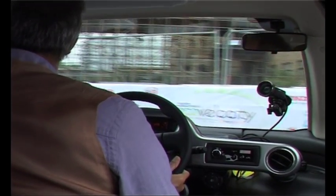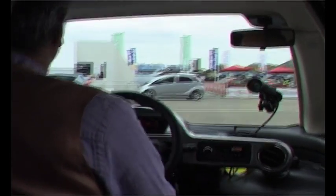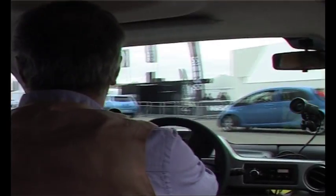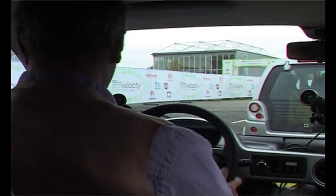Oh, that threw him. You didn't expect me to do that. You see, you couldn't do that in your lay-on. That is amazing. And the short wheelbase is... So it will be an even smaller turning circle. Very nice. Very nice to drive. Really, really good. Very impressed with that.